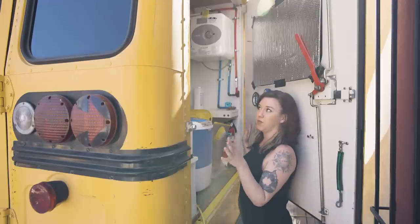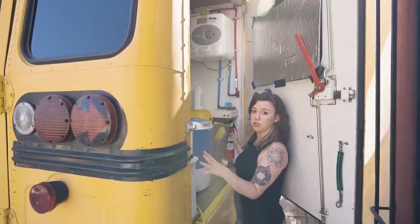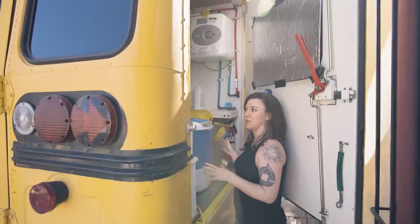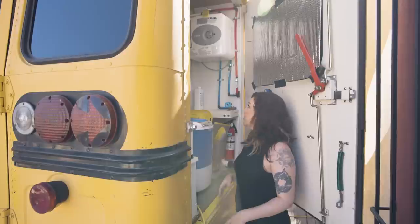All right, so we decided to use the door where the wheelchair lift was for our garage space, just so that we could have all of our plumbing, electrical, everything assembled in one space that was easy to get to and work on, rather than being under a bench somewhere.